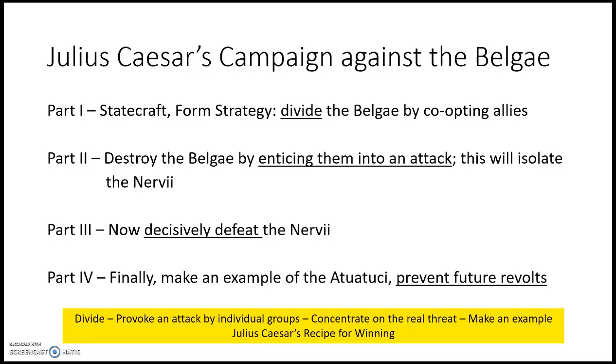Now, the reason that we do this is because Julius Caesar, who is essentially new at being a military commander, ends up becoming a great commander, springboarding from this particular campaign, because it is really amazing what he was able to accomplish considering the obstacles and the challenges that he had to face. You can see here, right here, it is broken into 4 parts.